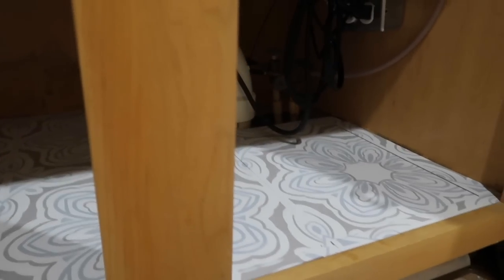Okay, so I'm going to organize everything, but I've got to get a couple containers. I've been trying to get into the pods, so I'll have to get a container for that.